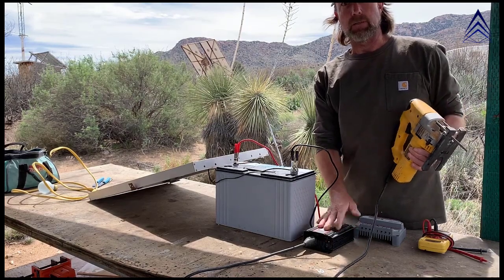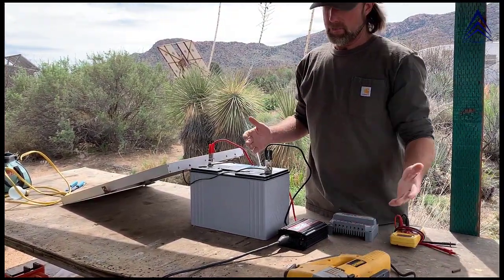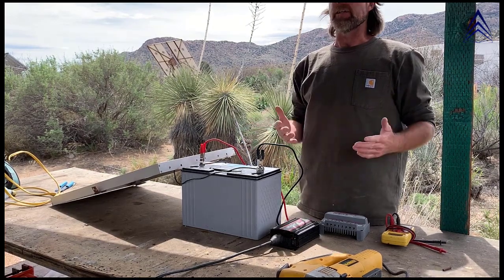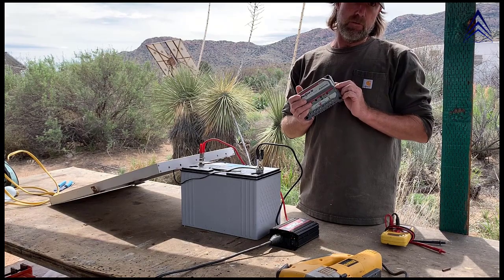You got your inverter hooked up, which is supplying power to whatever it is you need to supply power to. So this is your basic solar system. From here we can start expanding and getting a little bit more involved and getting more advanced. The next thing we're going to want to do is hook up a controller.